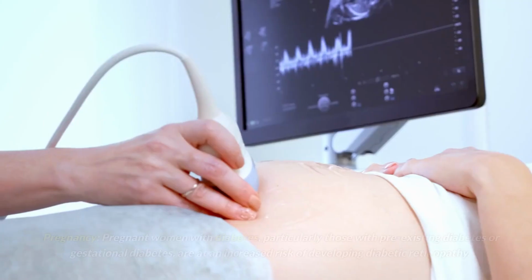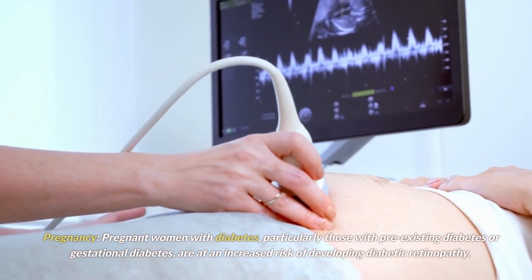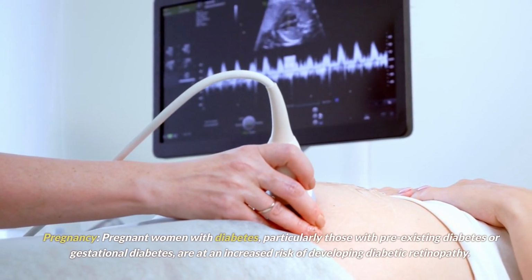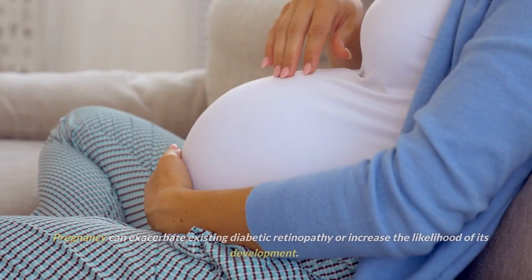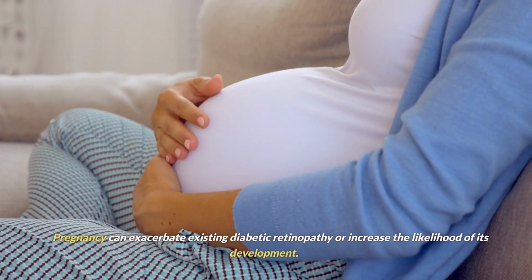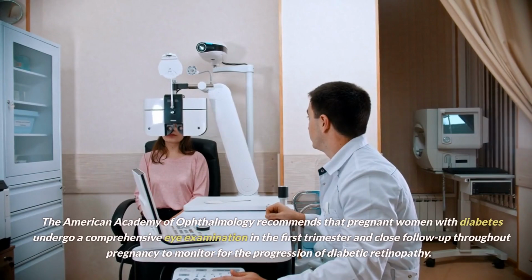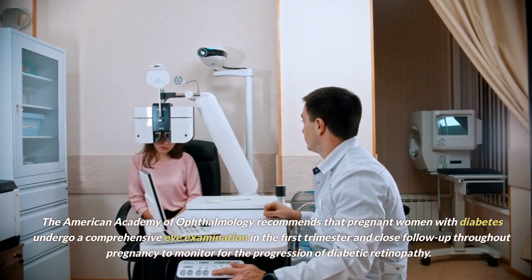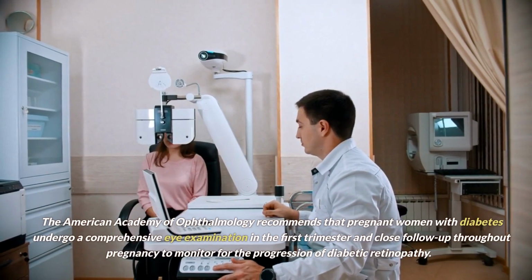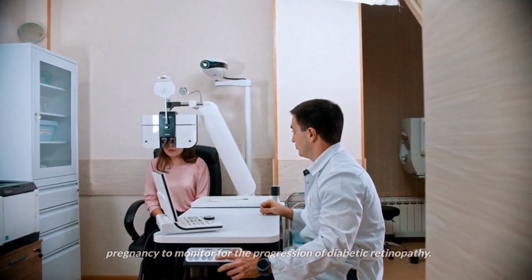Number 5. Pregnancy. Pregnant women with diabetes, particularly those with pre-existing diabetes or gestational diabetes, are at an increased risk of developing diabetic retinopathy. Pregnancy can exacerbate existing diabetic retinopathy or increase the likelihood of its development. The American Academy of Ophthalmology recommends that pregnant women with diabetes undergo a comprehensive eye examination in the first trimester and close follow-up throughout pregnancy to monitor for the progression of diabetic retinopathy.